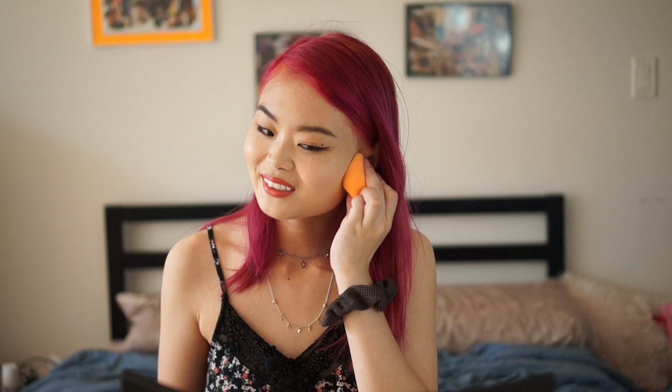I cannot yet tell if this is worth $68 because I just put it on, but I really like the finish. If I had less of a fuzzy face, I think it would really adhere to my skin better. I'm not a fan of this lip color, but somehow doing the foundation has made me like my lip color a little better. I just really like this finish.